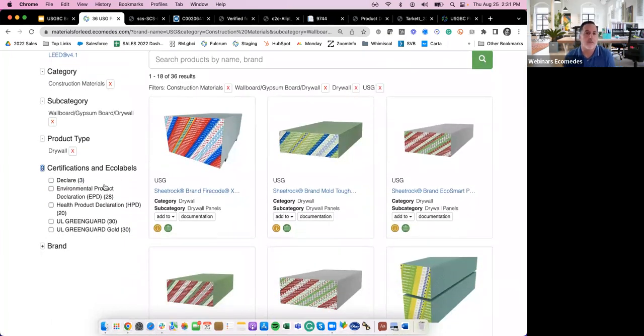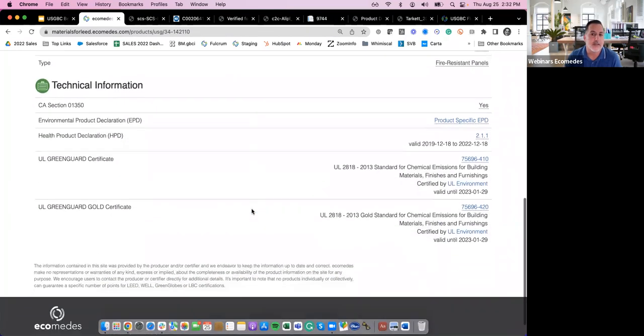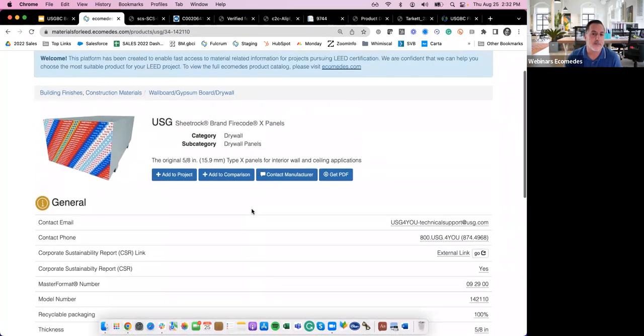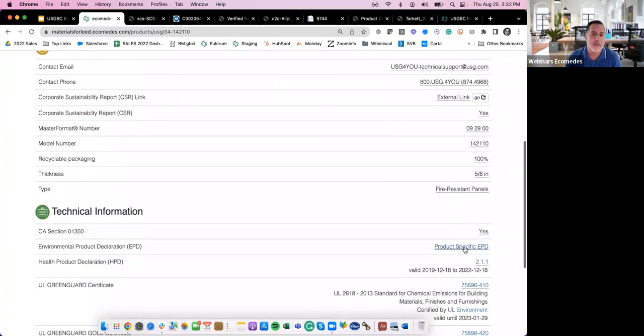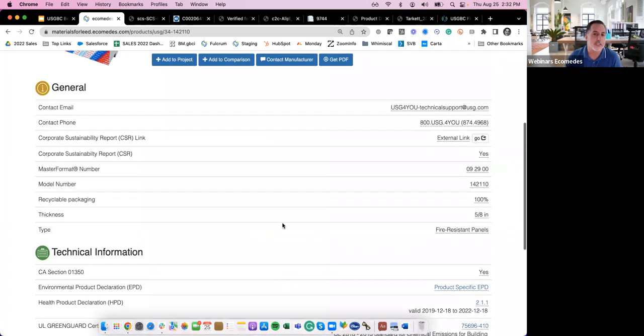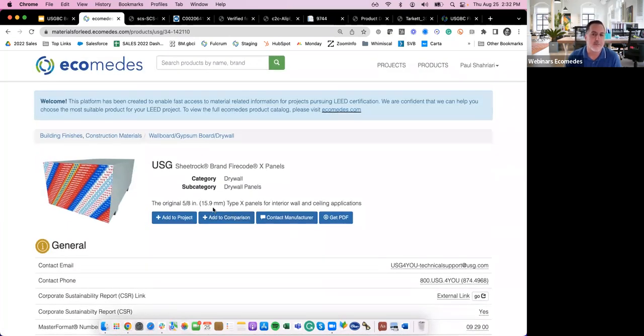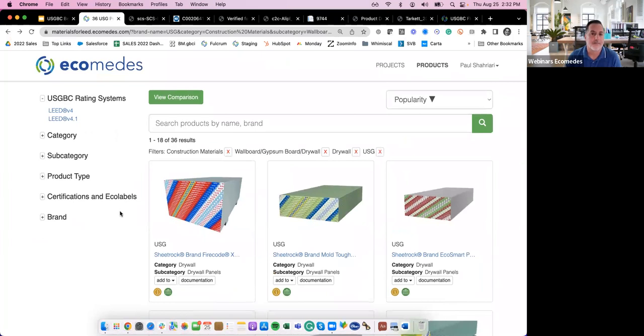And then you can go hunting further down in the certifications, eco labels you might be looking for. Green Guard, HPD, EPD, or Declare. And again, all that data is available to you, and it's updated by the manufacturer, or in some cases, the manufacturer gives us the picture and the contact information, but the EPD information might be coming in from UL or another certification partner that they have. The vast majority of the data comes from certification partners that are being updated on a monthly basis.